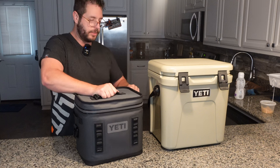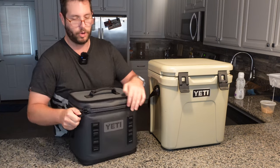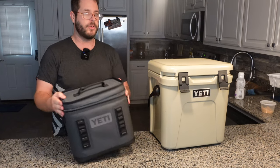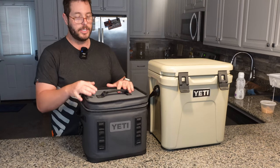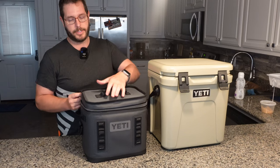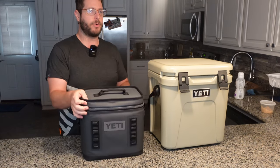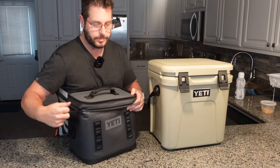The Hopper Flip 12 has a zipper, which is a little bit stiff to open. It's a watertight zipper, which is pretty cool. If you tip the cooler over, or if you're on a kayak and you get dunked in the water, your contents are gonna stay dry. So that is one nice thing about the Yeti Hopper Flip 12, it has this really rugged zipper. It's a little bit stiff to pull around, but it makes the cooler completely waterproof, which is really nice.